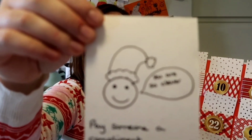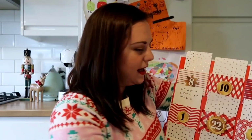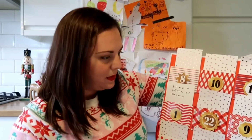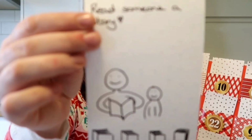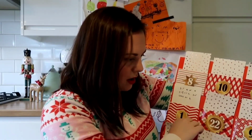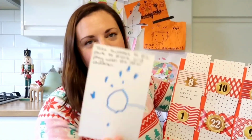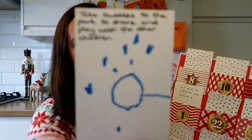So I've written some of these when the kids were getting a little bit fed up of the making and the drawing. I sort of stepped in and helped to speed things up because they did start to get fed up after a little while. 20, read someone a story. And then 21 is take bubbles to the park to share and play with other children.